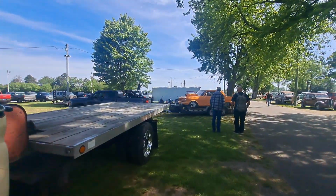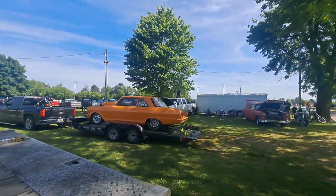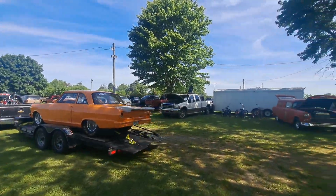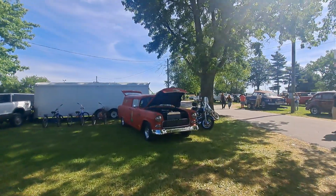Lookie coming in there. Little Deuce Coupe. Or not Deuce Coupe, 62 Nova. Chevy 2 is what I meant to say. Look at this 55 Chevy panel.